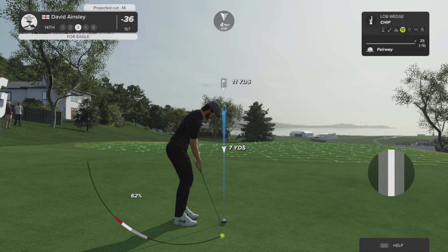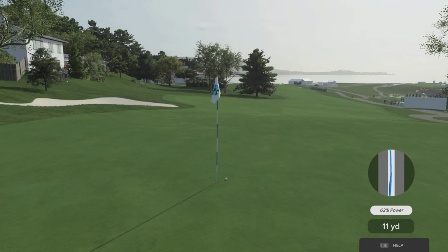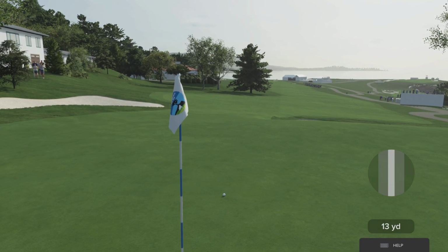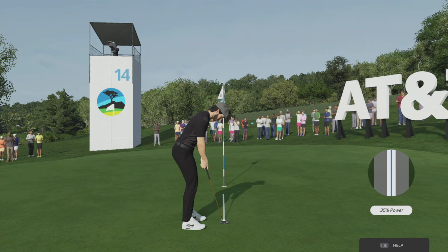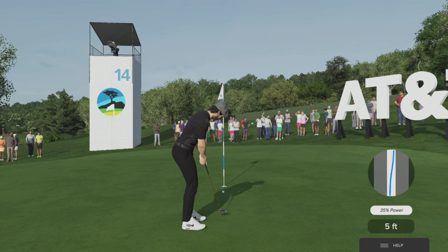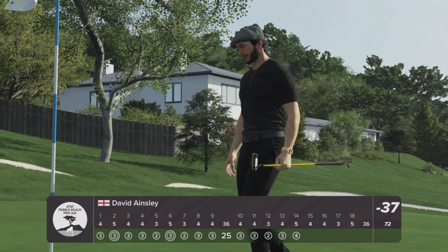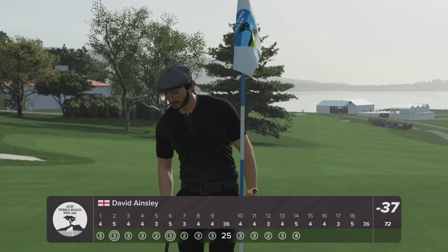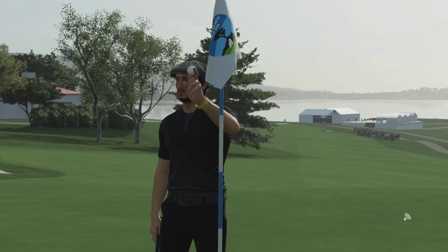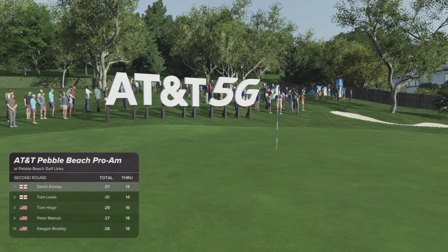And here we are with the third shot. How close was that to going down? A chance for a birdie if this goes down. Super shot that. Our current leader is enjoying a 6-stroke advantage.